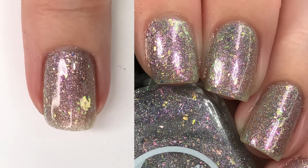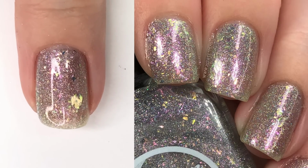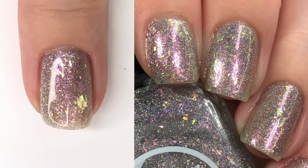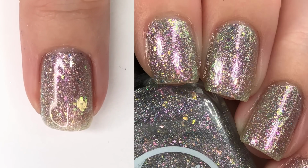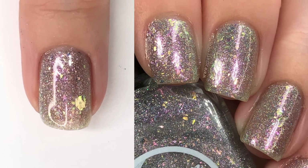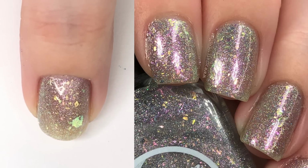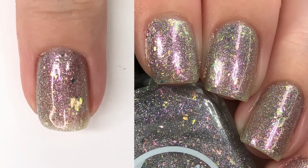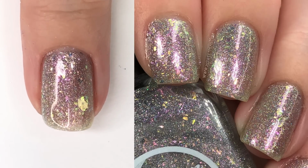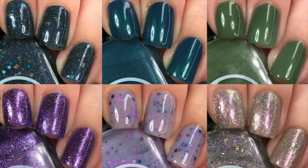It is just absolutely stunning, beautiful, fun, and super unique and universal because like I said earlier, you could totally use this as a topper on top of any color. Of course, a darker color is going to look perfect, but you could do it on a lighter color as well. And it's still going to be super fun and pretty. So there are 3 full coats of I Will Not Be Interrupted. And that is a wrap.